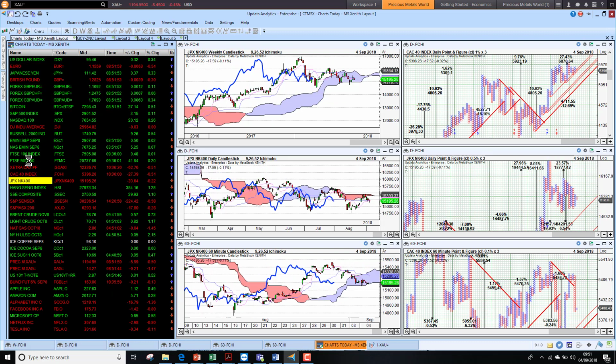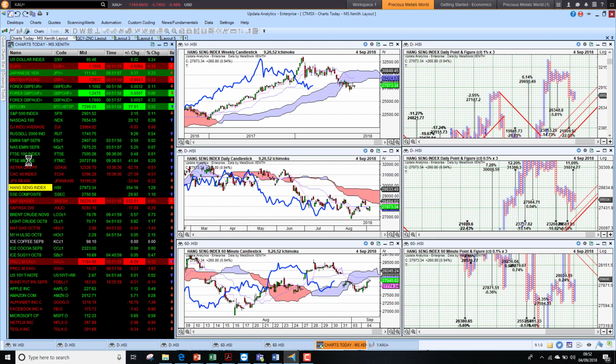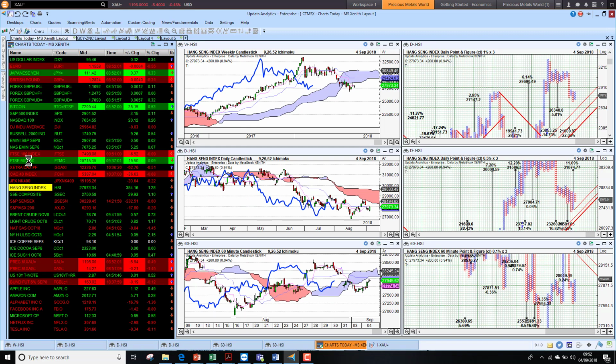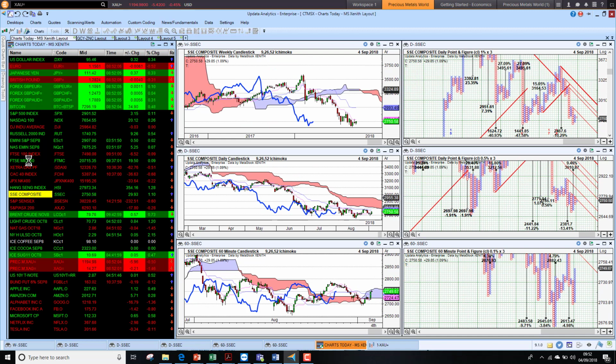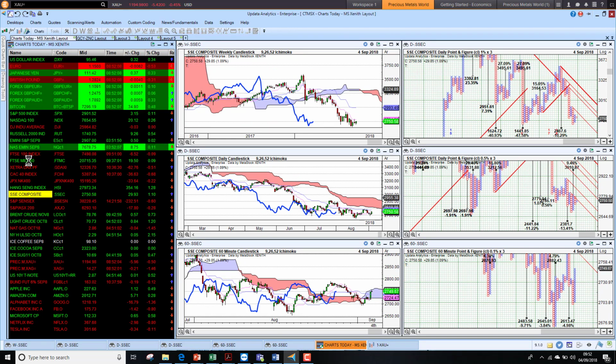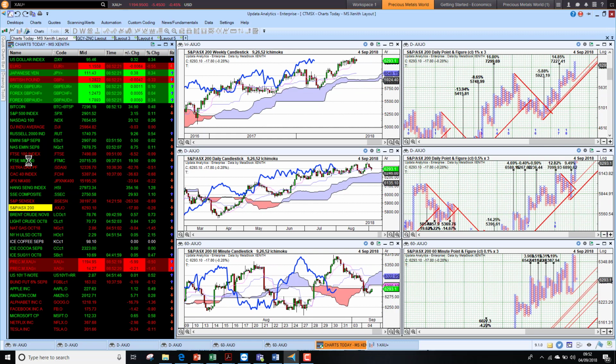Tokyo overnight was down slightly. The Hang Seng Index was actually up 1%, so that's looking stronger, and that short-term chart looking much better. China also just looking a little bit better on that short-term chart now, but still bearish on those medium and long-term charts. The Indian market holding on quite strongly there. It was down slightly overnight, but still bullish on all three time frames. And the Aussie market also just pulling back there, down at about 1/3%.